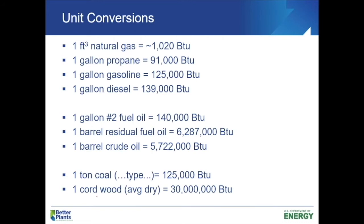So when you're burning some of these things, maybe for heat, these are the conversion units that you would use to calculate the heat that would go into your facility, or the heat for a process, or the energy that would be required to turn an engine, right? So those are on the top.